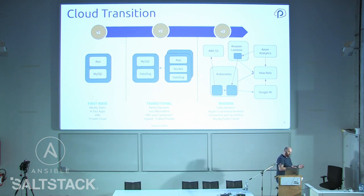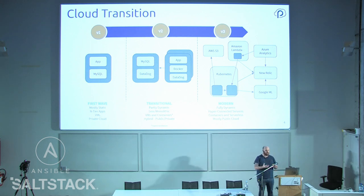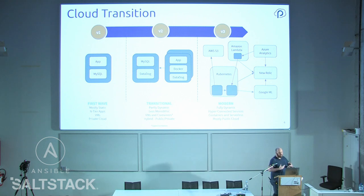Then you have the people that are in the V2 infrastructure that have moved on, and they're starting to be less monolithic. They're maybe starting to take advantage of containers. They have a little bit of public cloud, a little bit of private cloud, maybe even a hybrid. They're taking advantage of everything that's dynamic in the world right now. They're starting to integrate tooling into their clouds. They're starting to integrate all these different pieces in.